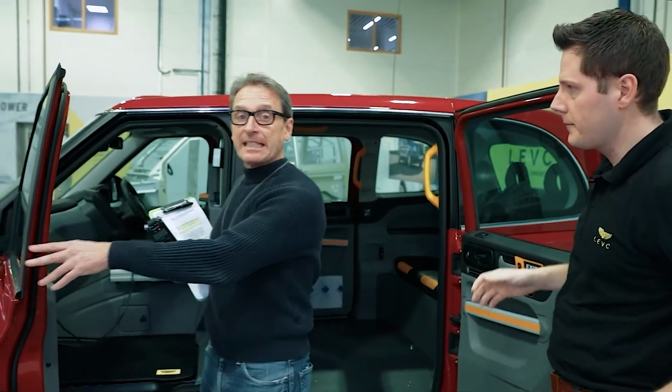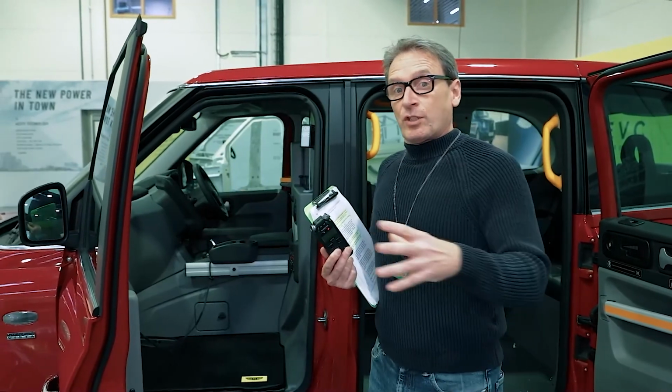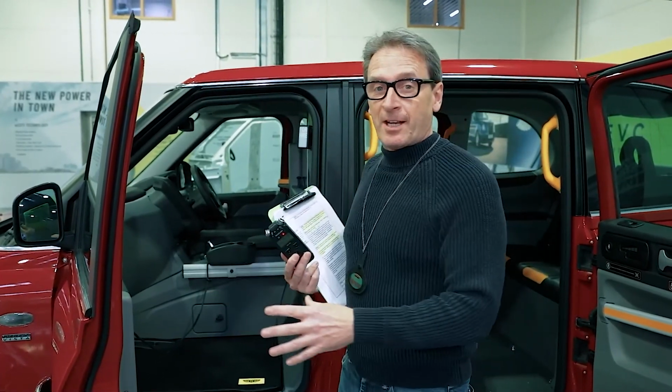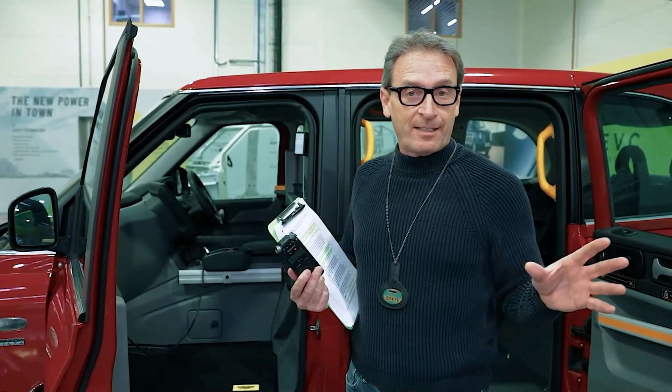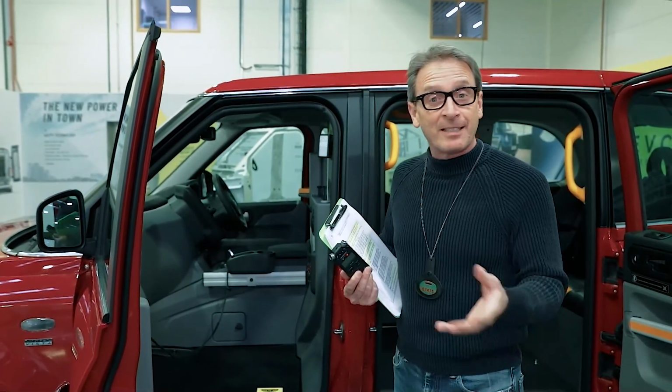There is no seat in the front of the TX. A lot of customers from around the world, a lot of my passengers jump and dive to the front door, open this up, and the look on their faces is incredible when they realise there isn't a seat there. And I tell them this is where the luggage goes.